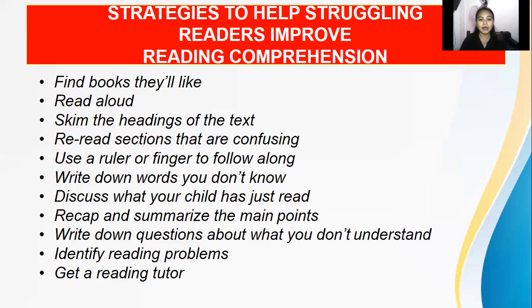Identify reading problems, if he or she has reading disabilities, or in what specific factor the child has difficulty with. And the last option is to get a reading tutor if the parents are too busy to guide the learners.